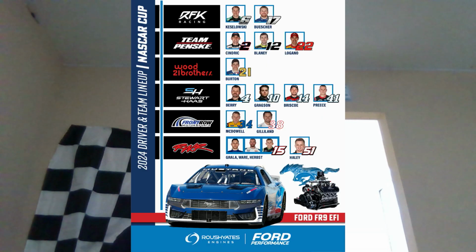And now we're going to jump on to the next story of today's episode as we're talking about Roush Yates Engines. Over the weekend, Roush Yates Engines revealed their 2024 lineup. The teams that are going to be part of it, according to their reports, are Stewart-Haas Racing, AM Racing, RFK, Penske, RSS Racing, Rickler Racing, Firmer Motorsports, and the Wood Brothers.